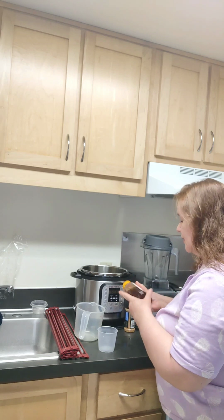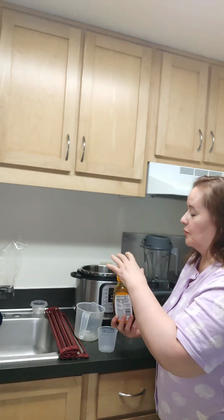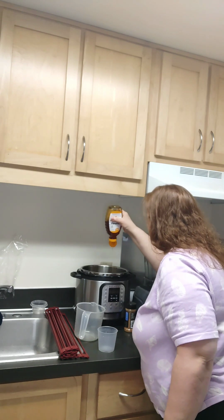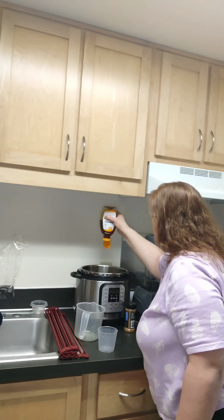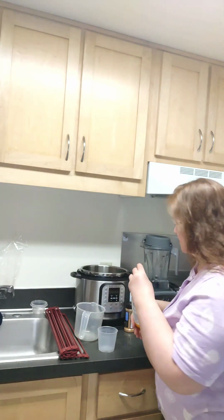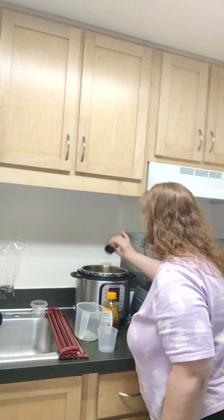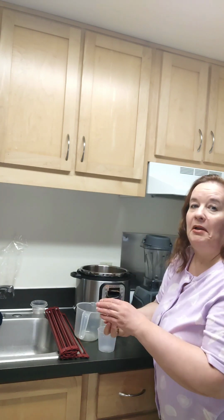Now, a good amount of honey in here is nice because it really goes down nice, but I don't usually put that much. I don't like to use up my honey. So this time I'll probably put not even half a cup, about that much. And then I just put some cinnamon in. Put that much.